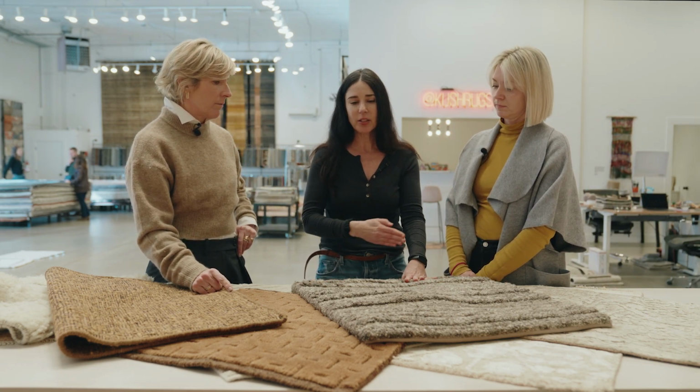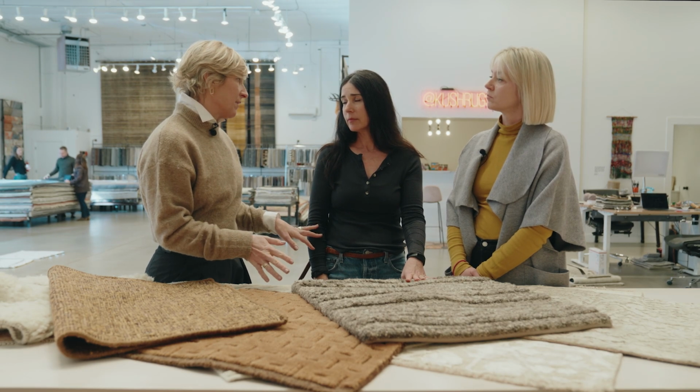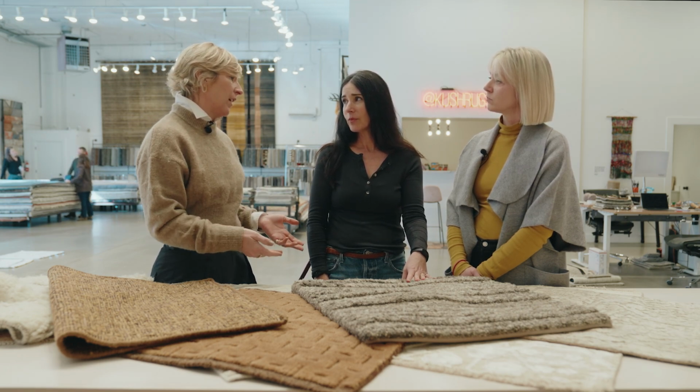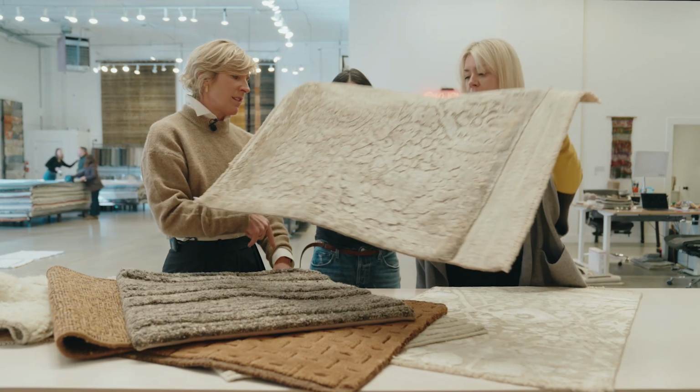Yeah, exactly. And so what you may spend up front, you'll save by not having to replace that rug. A lot of people think that synthetic materials are less expensive and more stain resistant, but they actually mat down, they wear out, and it becomes harder to get the stains out even later. So it's really counterintuitive what people think. And there's nothing more sustainable than wool.